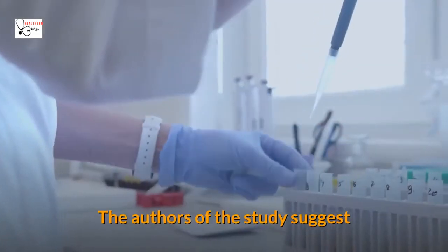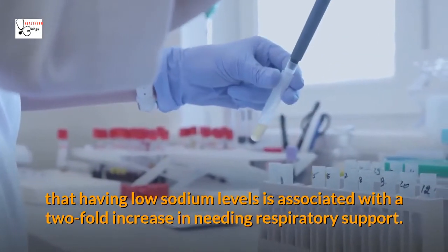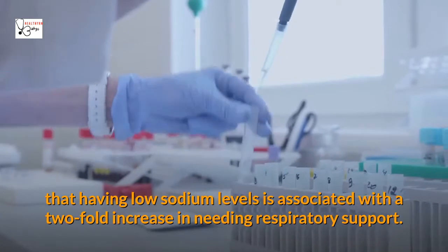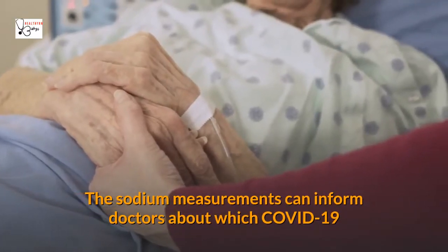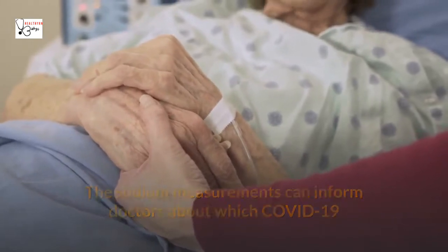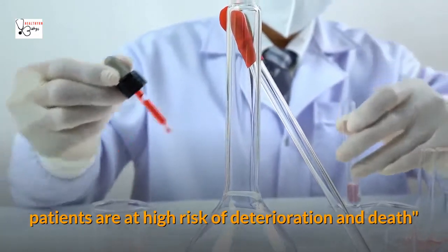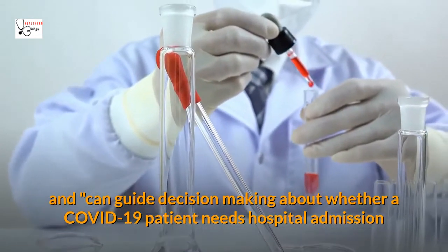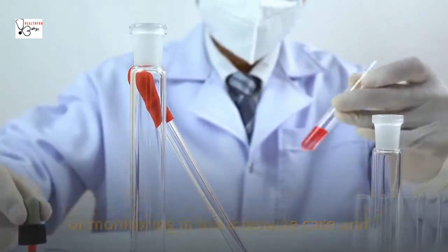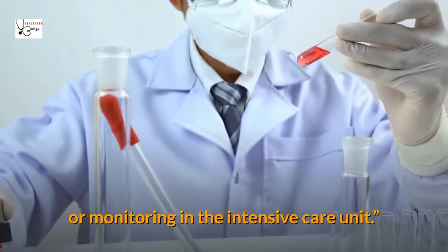The authors of the study suggest that having low sodium levels is associated with a twofold increase in needing respiratory support. The sodium measurements can inform doctors about which COVID-19 patients are at high risk of deterioration and death, and can guide decision-making about whether a COVID-19 patient needs hospital admission or monitoring in the intensive care unit.